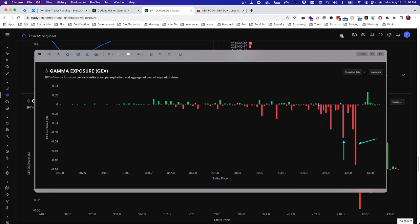And just to be straightforward, I don't have a lot of testing on this. I've just recently started using this to help plan my trades for the day, and so far it's been very powerful, and I plan to continue using it more and more as time goes on.